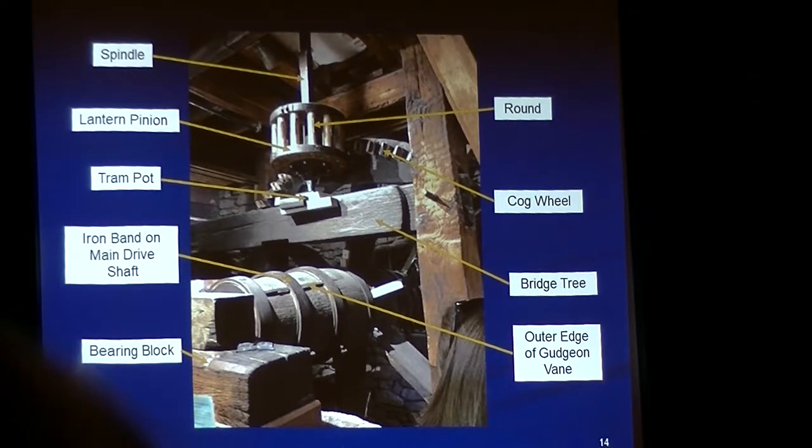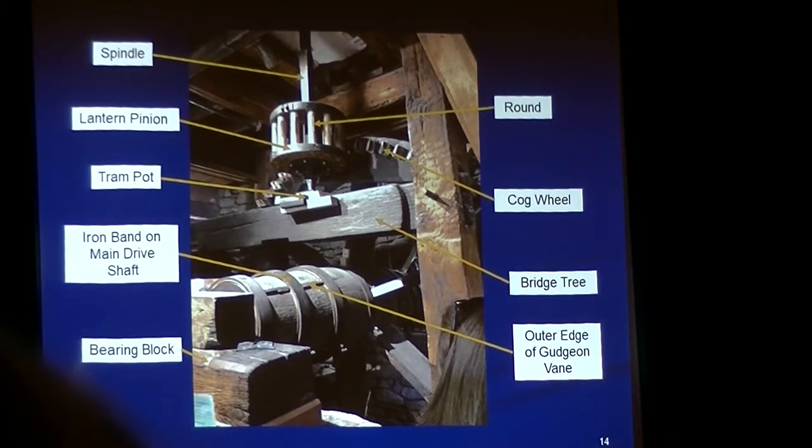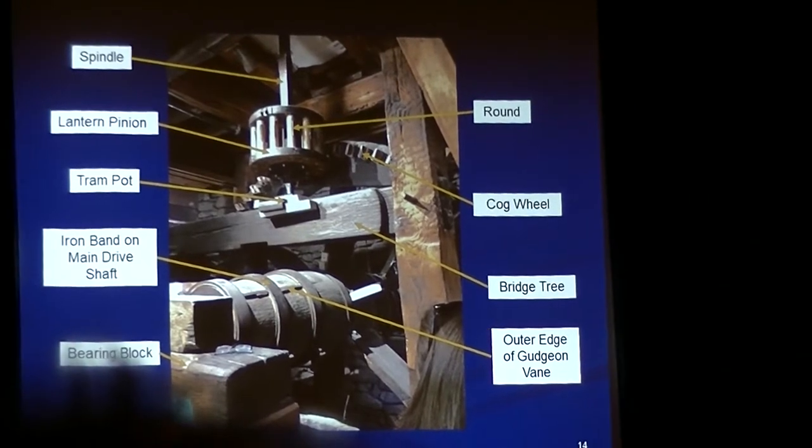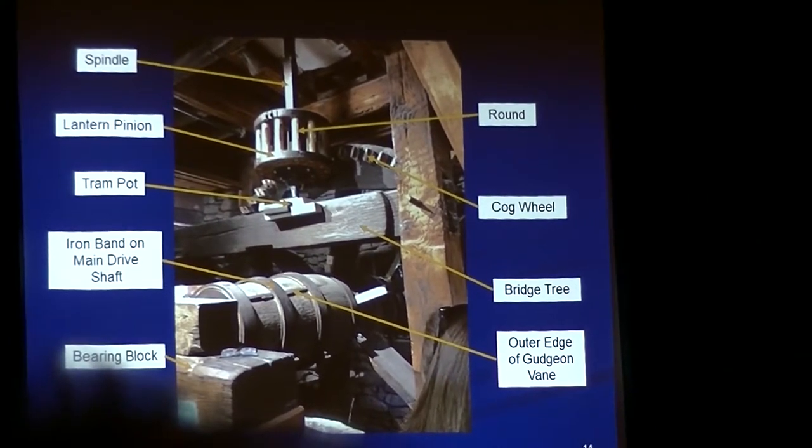I said it was mostly made of wood, and it's right. But associated with this machinery were a few small parts fabricated from iron called mill irons. These included the gudgeons, the iron bands that I showed you, the fittings that supported the bottom of the spindle, and the fittings at the upper end of the spindle. And also a couple of pieces that I'll discuss that were important.